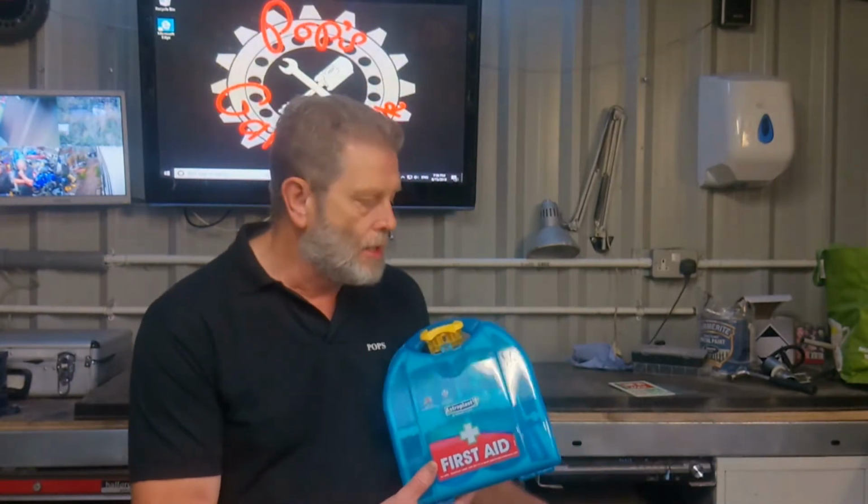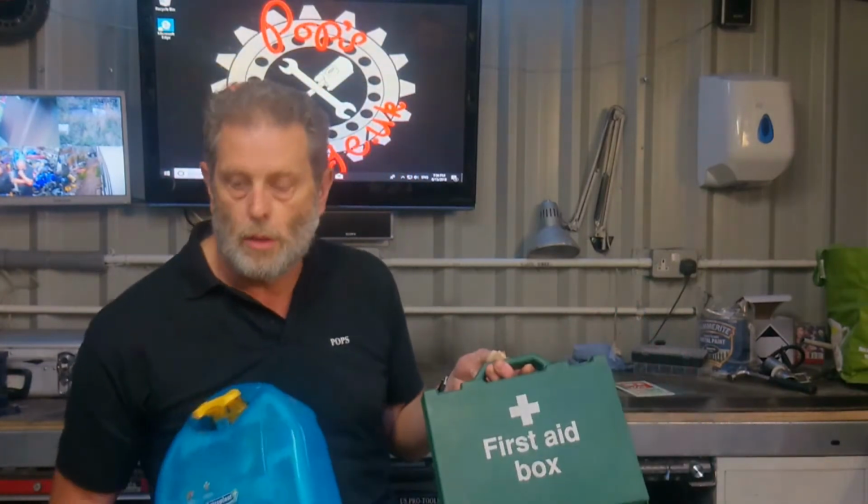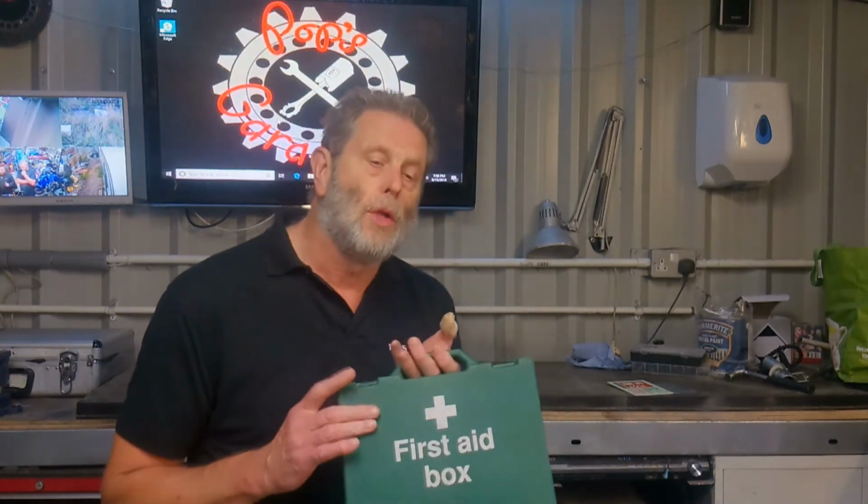Yes, it's all in date at the moment. This one's another one. It's out of date, so what we're going to do is take all the stuff out of that one, out of this one here, and put a new load of stuff into this one, because this one is in the workshop. That's our travel box, isn't it? This one is in the workshop, and this one is our travel one. We take it with us to any show, in case we have an accident when we're doing a show, to make sure.